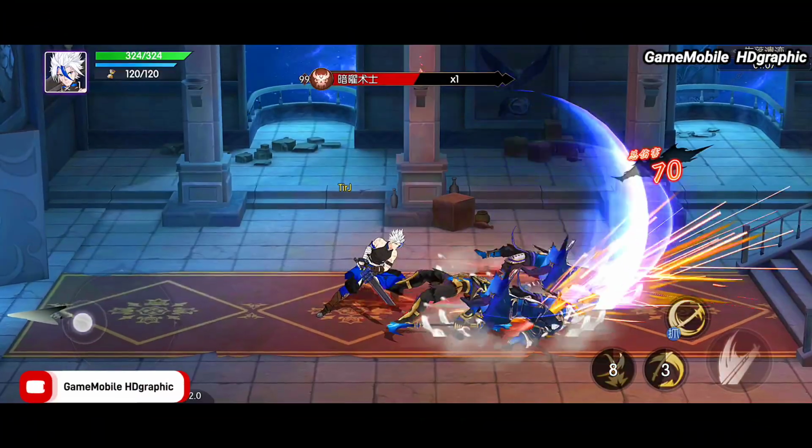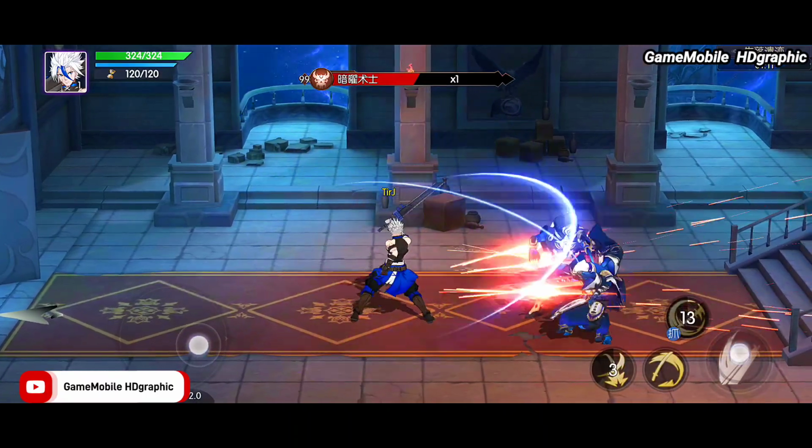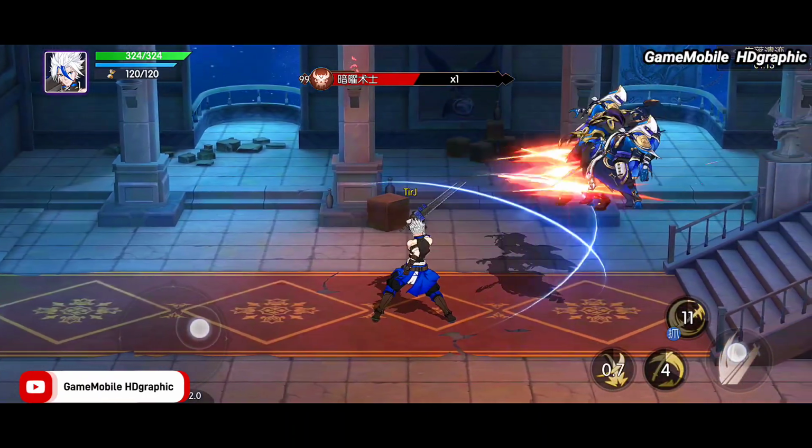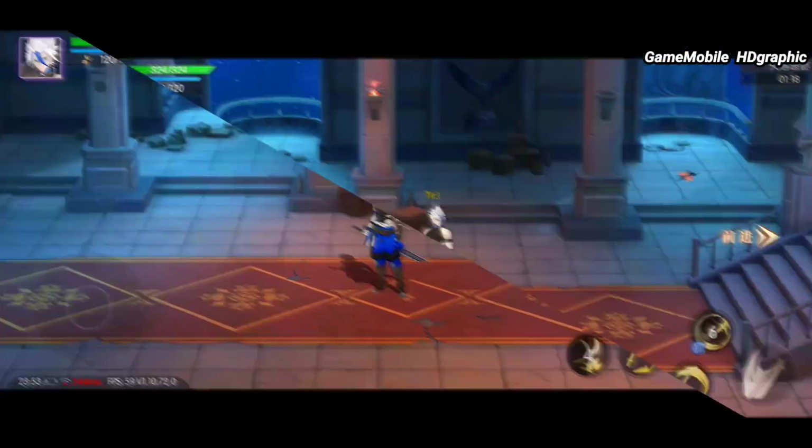Actually, this side-scrolling game has the MMORPG genre where we play with so many players in one server that we can see when we reach the lobby. Some of them even walk through and ask the NPC to interact with.